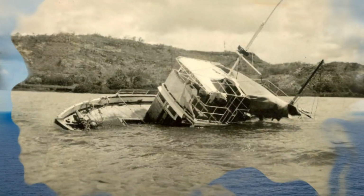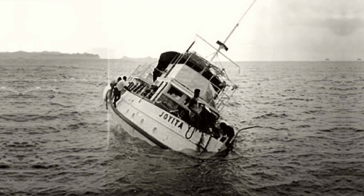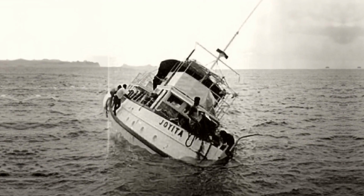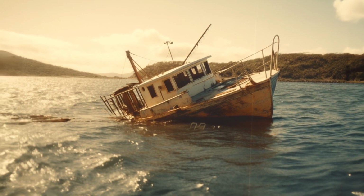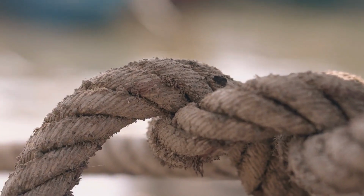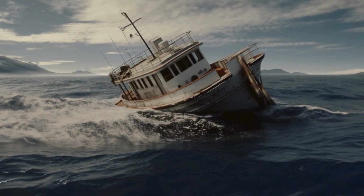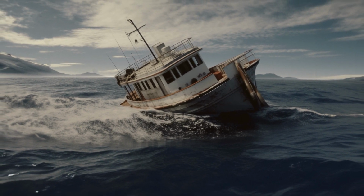A month later, another merchant ship noticed Hoita drifting in the ocean, miles and miles away from its original route, and none of the crew members or passengers were on board. The cargo had also disappeared. The lifeboats were also gone, so the people must have escaped the ship hoping to save themselves.